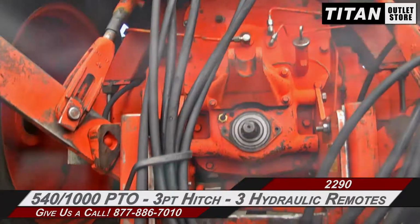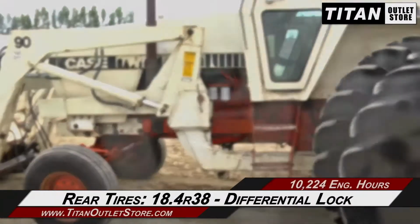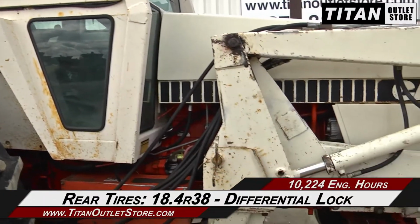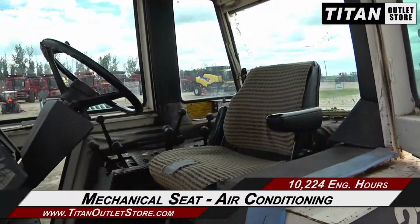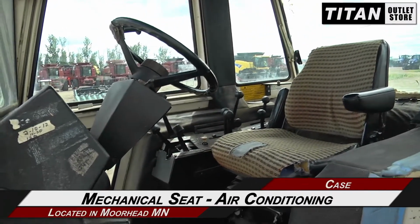hydraulic remotes. And over to the rear tires, which are 18.4 R38s. This 2290 has differential lock. And up to the cab, which is equipped with the mechanical seats and air conditioning.